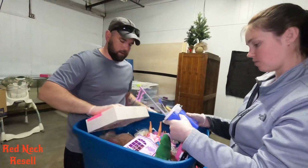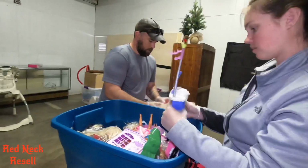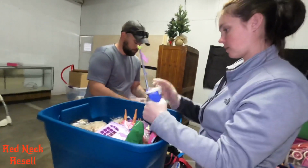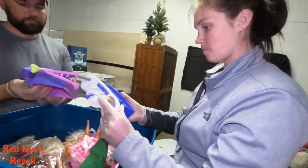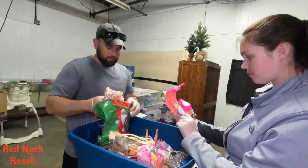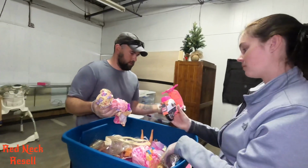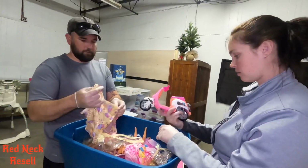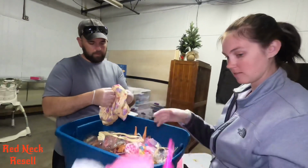Is that part of the doll? This is rough. This needs to be clean. If it's broke, I ain't keeping it. Well, this ain't broke, it's just dirty. You want to keep this? Yeah, we'll put it in the shop. Somebody will pay a buck for it. Look, it came from Goodwill originally. $4.